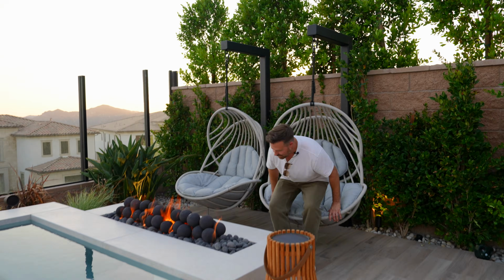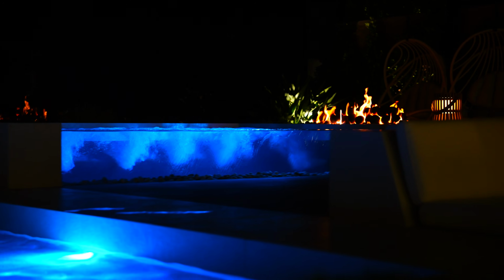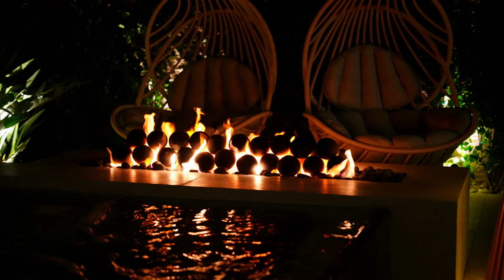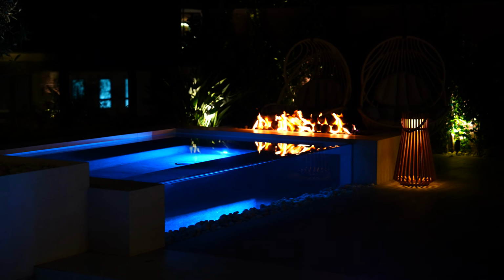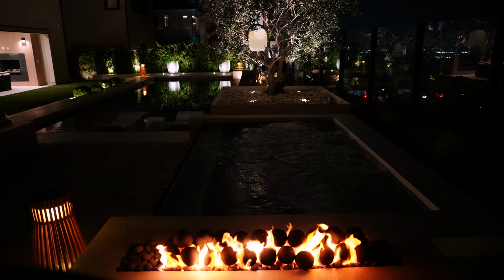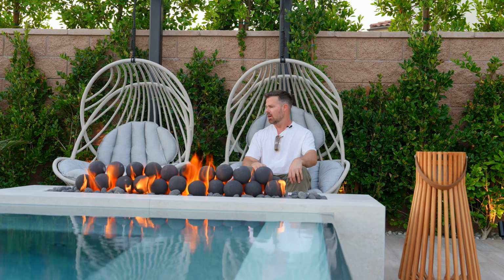We have this fire feature and swing. And this was really key, and you'll see in some of the night shots, not only am I enjoying the heat and the ambiance of the fire, but the actual spa captures that reflection. And you can see at night how incredible that reflection adds. Whether you're using it for heat or not, it's an enjoyable space. And when you have these swings that can rotate, you can turn, you can talk to your friend, partner, family member, it's a great place.